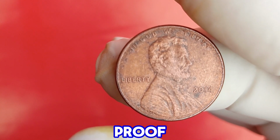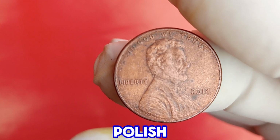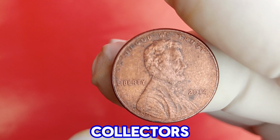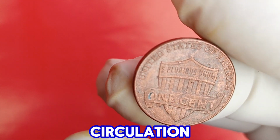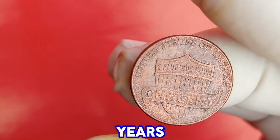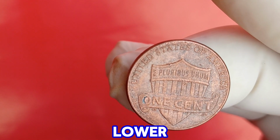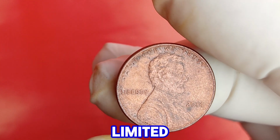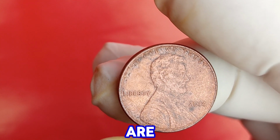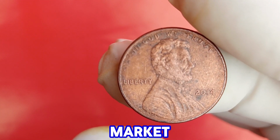This is where the term proof comes into play. Proof coins, struck with special care and polished dies, are intended for collectors, and their superior quality makes them worth a lot more than your everyday circulation coins. Some years have fewer pennies minted than others, and when that happens, the coins with lower mintage become more valuable. In 2014, certain types of Lincoln pennies were produced in limited quantities, and the fact that they are now older means they could be harder to find, which drives their price up in the market.